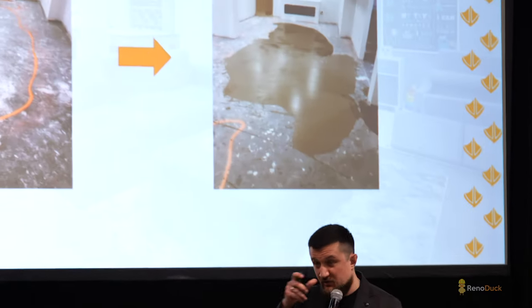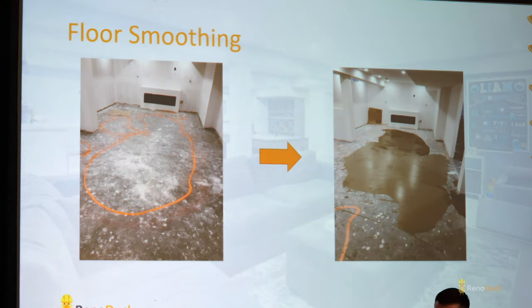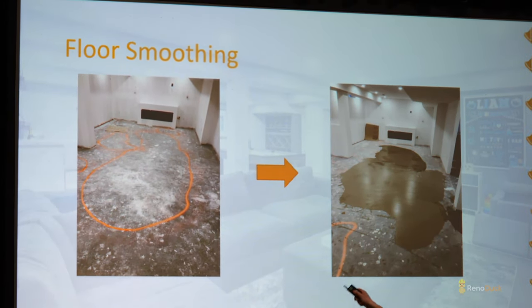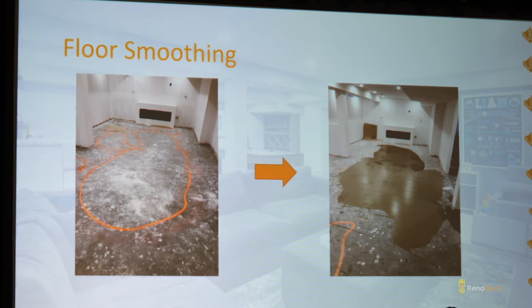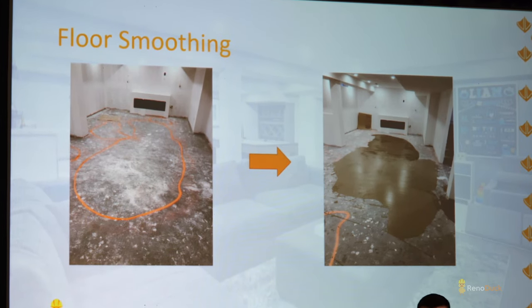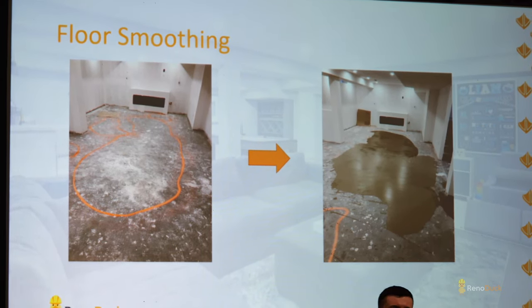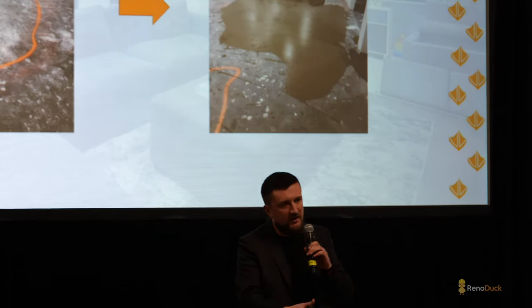Floor smoothing. Remember we spoke about the uneven floors and laying the floors? So as a contractor, we come in at a certain stage and you see those orange marks. Our project manager or the tiler would do an inspection with a level, with a laser. They take a look at the uneven floors, and then the tiler pours the concrete to smooth out the floors.